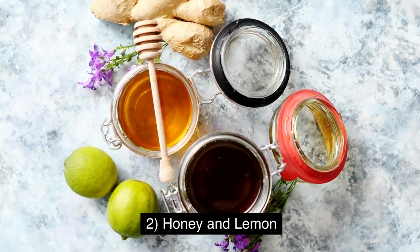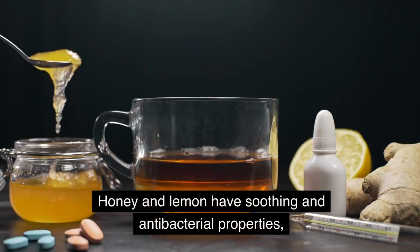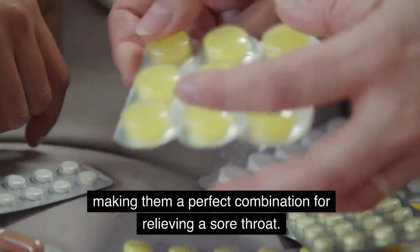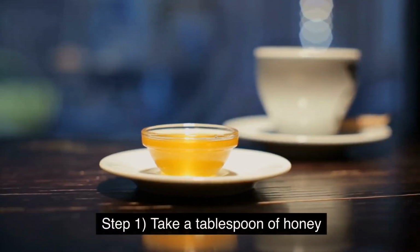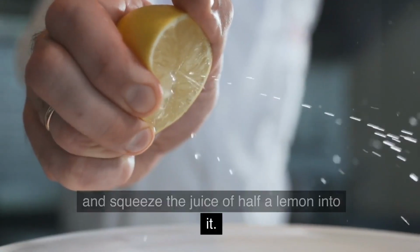2. Honey and lemon. Honey and lemon have soothing and antibacterial properties, making them a perfect combination for relieving a sore throat. Step 1. Take a tablespoon of honey and squeeze the juice of half a lemon into it.